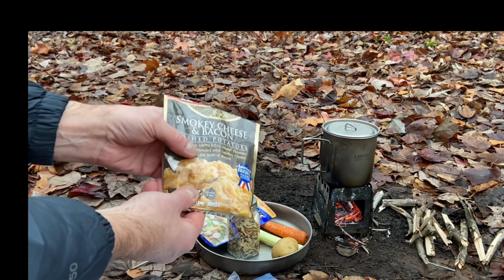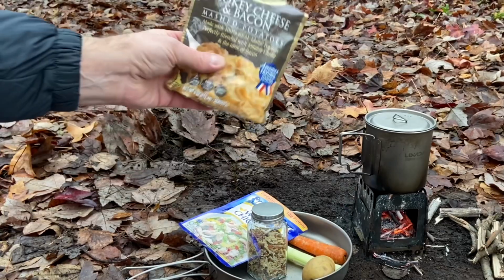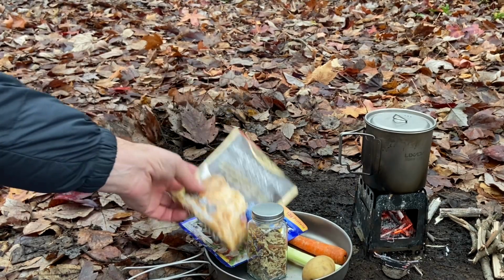And our secret ingredient, that is the smoky cheese and bacon mashed potatoes. We're gonna add just a little bit of this into the soup. It's gonna thicken things up and make it nice and hearty and definitely delicious.